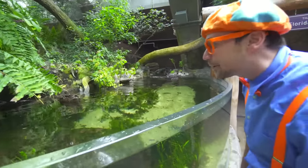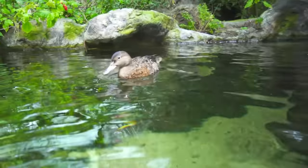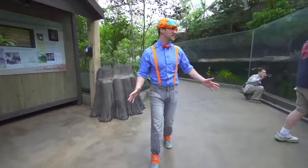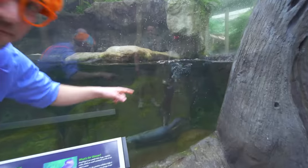Quack, quack, quack. Can you make the sound of a duck? Quack, quack, quack. This area is where they have the otters, look. Whoa. Look at him doing backflips.